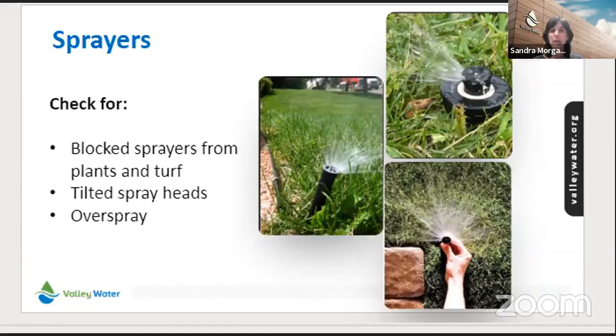It's blocked. It could be your grass is too high. Maybe it's time to cut your grass. Maybe it's time to lower the blade of your lawnmower so that the grass is just cut shorter. But make sure that there's nothing obstructing the sprayer so that it can get to where you'd like it to be.